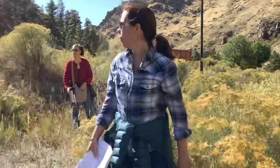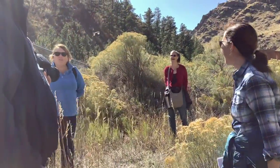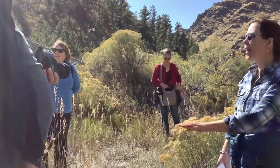So, management. Electrifying the fence. Sorry? How about electrifying the fence? Great idea. Wayne, be careful.